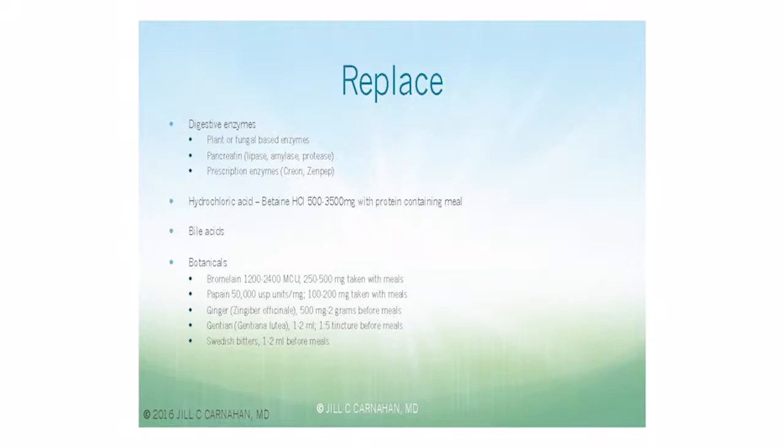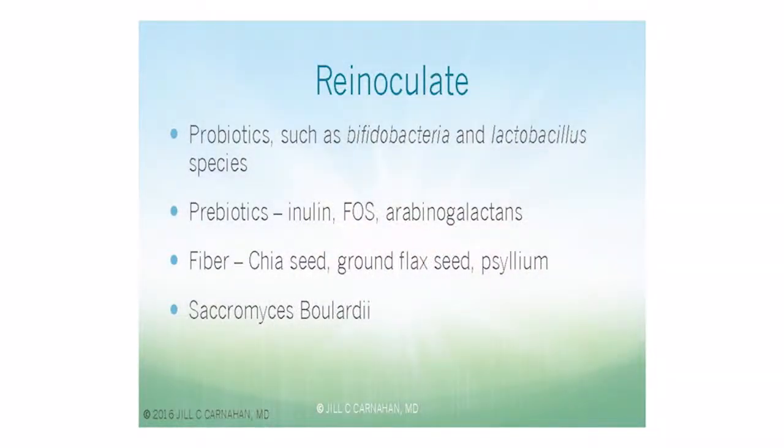Probiotics are the re-inoculation. Now this is kind of a misnomer because it used to be like we're planting seeds in the garden and they grow, and they don't really do that. It's more like we change the immune function by the interaction between the probiotics and the immune system. Prebiotics, we mentioned inulin, fructooligosaccharides, arabinogalactans, fiber, chia seed, ground flaxseed, psyllium, and many more. And then Saccharomyces boulardii is a really good probiotic, especially in the case of antibiotic use because it's resistant, it's a yeast form.